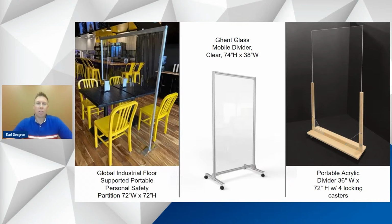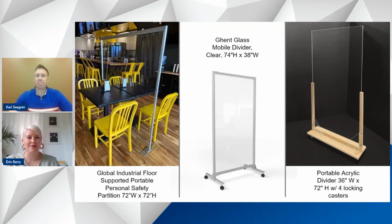With all of these floor standing partitions, one of the real nice benefits is that you can easily position them in spaces where you may not have a permanent setup. So if you don't have a permanent visiting area for guests when they come to visit their loved ones, you have the ability to quickly set up and configure a room or a space for them as you need to do. So they can pretty much be set up anywhere you'd like them, including common areas alongside recliners and couches and that sort of stuff as well. I'll hand it back to Erin to talk about the third type of partition.